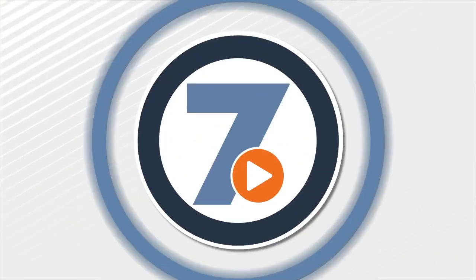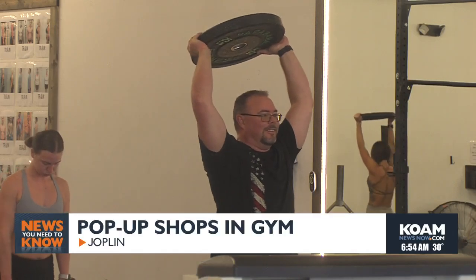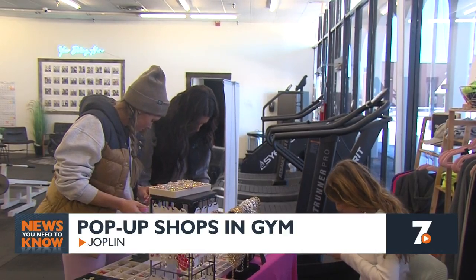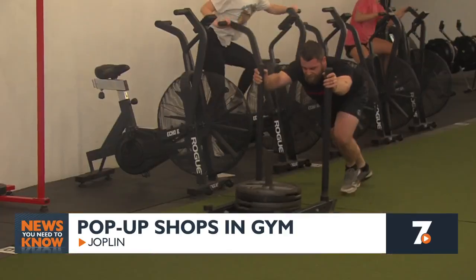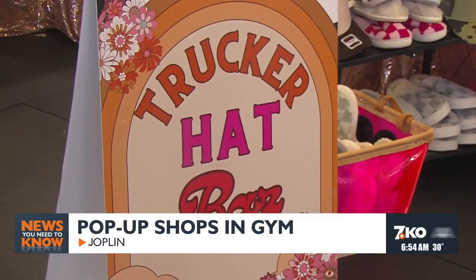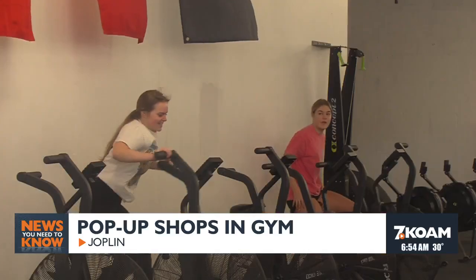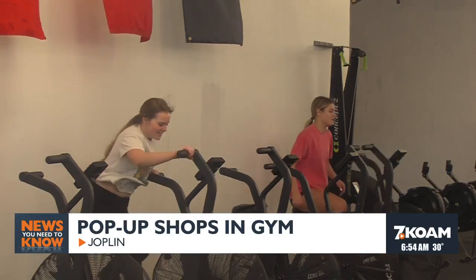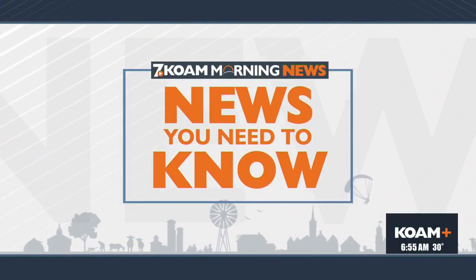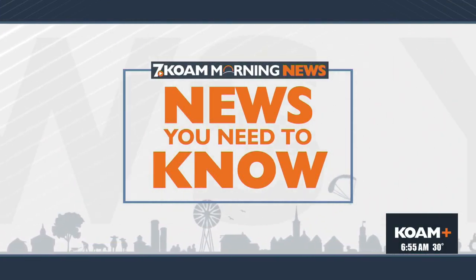And Train Gym in Joplin hosted a pop-up shop Saturday as part of their community day. Parents were encouraged to bring their children, who would do a 1-hour workout with the gym athletic trainers. 3 shops were available for people to shop at, selling items from jewelry to hats. And that's a check of today's top headlines, the news you need to know before you head out the door.